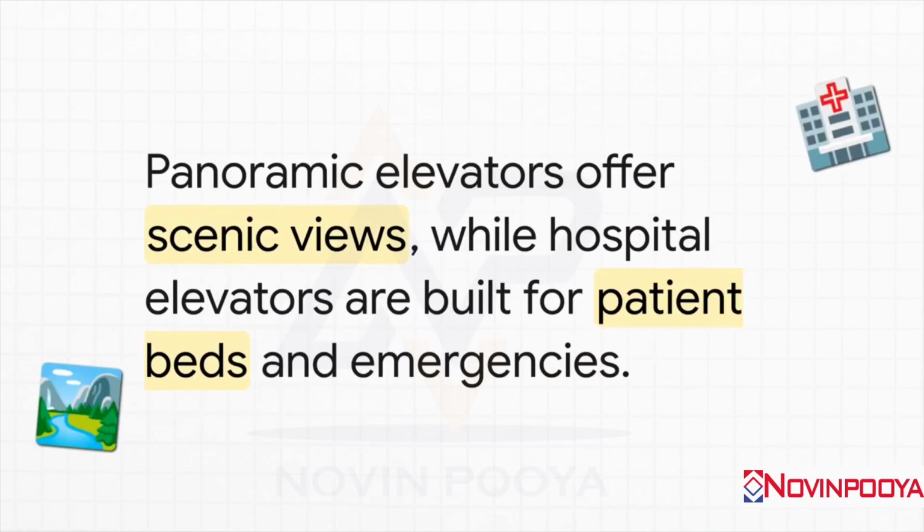And here's where you really see how specialized they can get. A panoramic glass elevator in a shopping mall is all about the experience, the view. It's part of the architecture. But a hospital elevator, that has a mission-critical job. It's built bigger to fit a stretcher, and it has special controls for emergencies. One is designed for looks, the other is literally designed to help save lives.